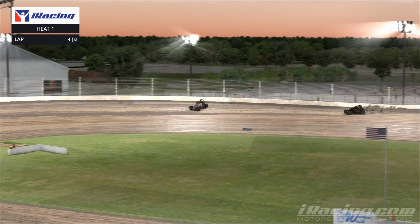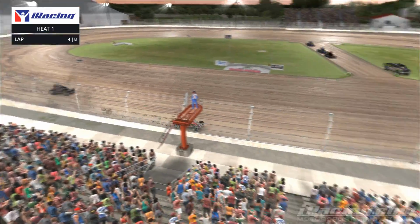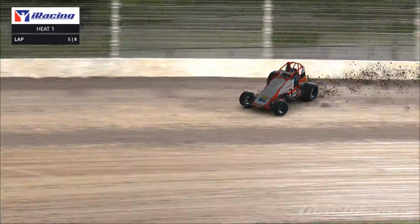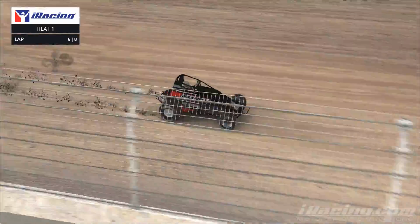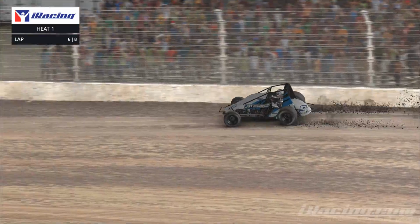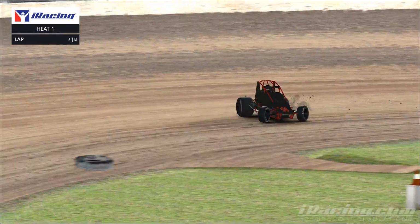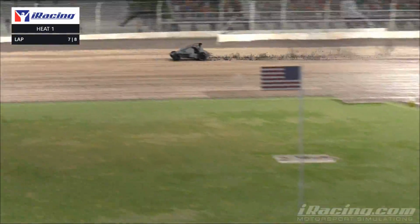Hilleman in the 2, up from the last row into the 3rd spot. And the 9 car also getting into that wall. So, Caverley down on the bottom, the safest spot to be. He's up to 5th now just from not crashing out.